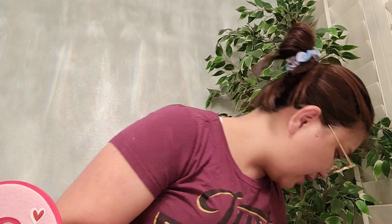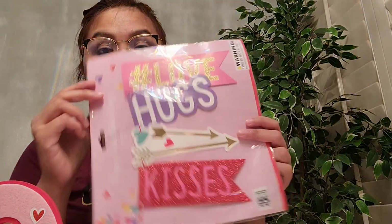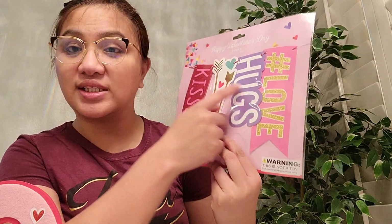And then, oh yeah, I forgot to say I also got something from 99-cent store. So, oh, I forgot to mention this one. I also got this from Dollar Tree. This wooden sign wreath. And then this one I got from 99-cent store. It's a banner. I don't know if I'm going to be using this as a banner or I'm going to just take out the signs and just stick them somewhere.